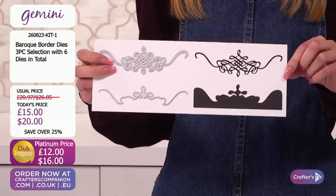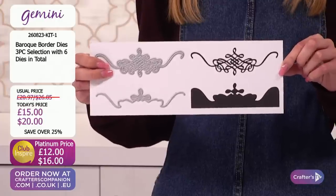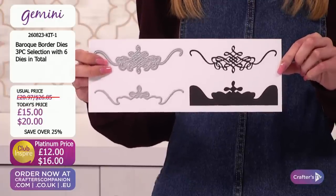And I know that Michelle has got a lovely demo lined up that she wants to share with you, showing you how you can get creative with these fabulous dies.